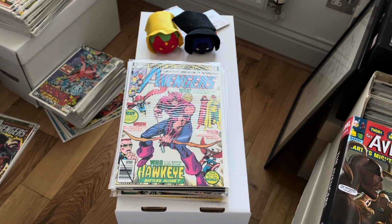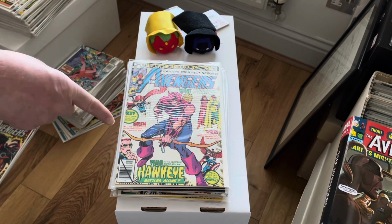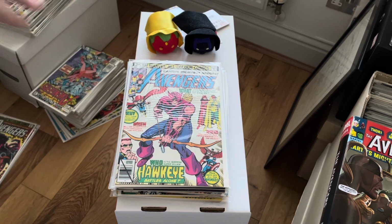Henry Gyrich in the corner there. Vision and Scarlet Witch, of course, married, which happens in Giant-Size Avengers 4, I think it is. Love that. And it's nice to see them as a couple, which is kind of how I wish things could have stayed. But I think if they're not together right now, they will be very soon. Based on the popularity of the Disney Plus WandaVision, I really do think that we'll be seeing them together real soon. I hope so.